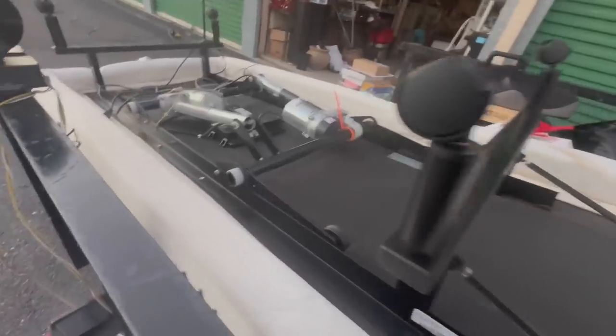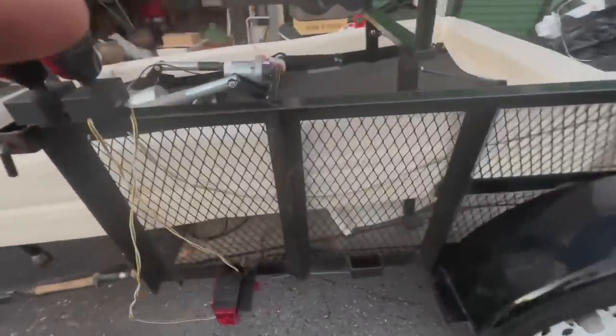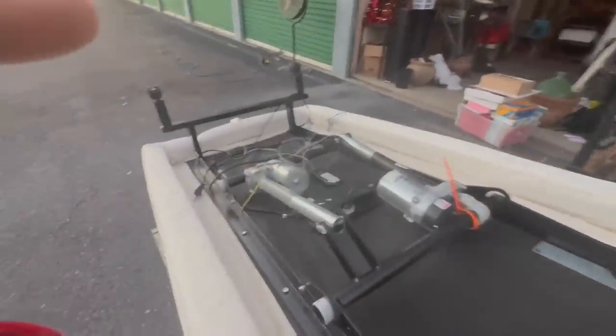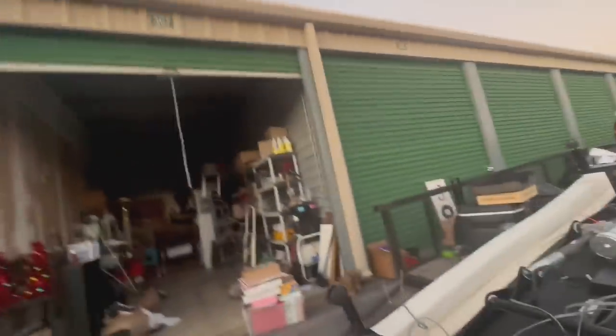Let's see if we can get this off of here. I should be trying to do this with one hand, guys. But let's see, are we stuck? What are we stuck on? Oh man, there's something stuck on. I don't know what these are stuck on.